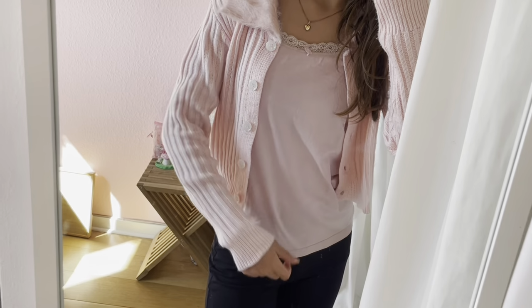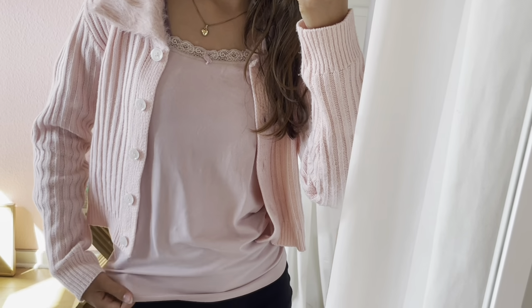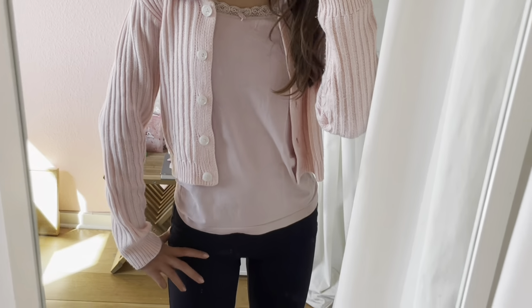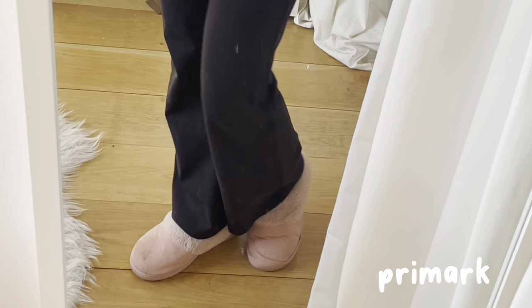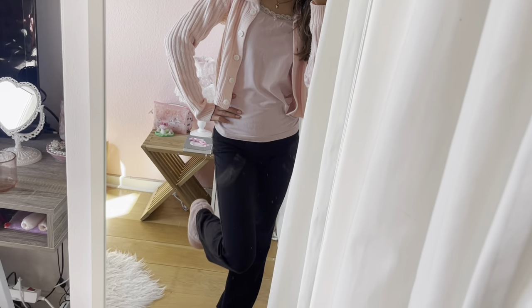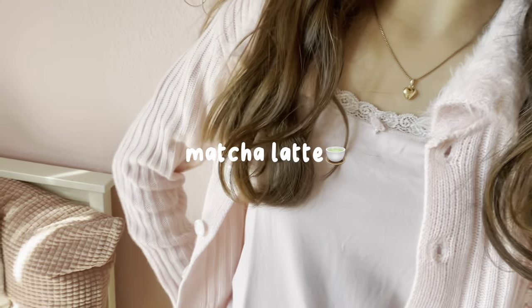But first of all, I'm wearing this pink cardigan from Saffo. And then I'm wearing a cami top that I got from my mom, so I don't know where it's from. And then I'm of course wearing my black flared leggings that are from Halara. And also I'm wearing my pink slippers. And that is pretty much it for today's outfit. I'm gonna be going downstairs now and make a matcha latte.